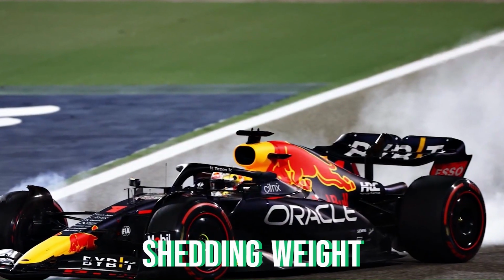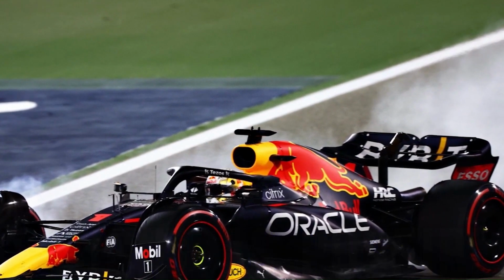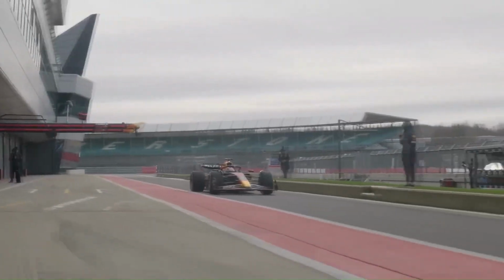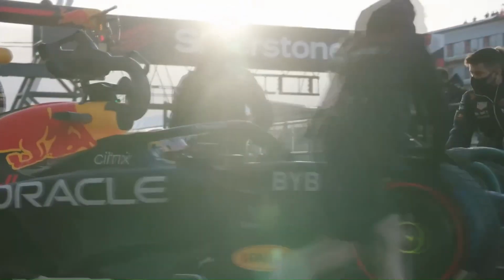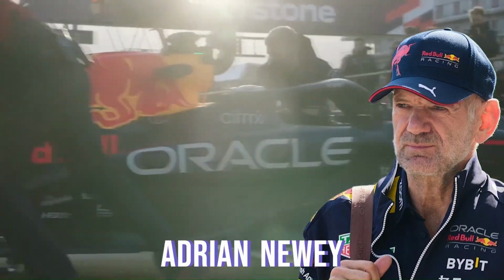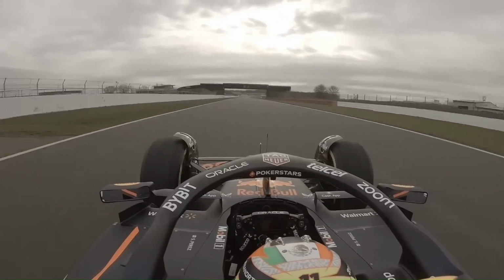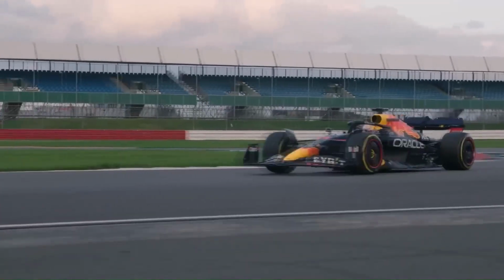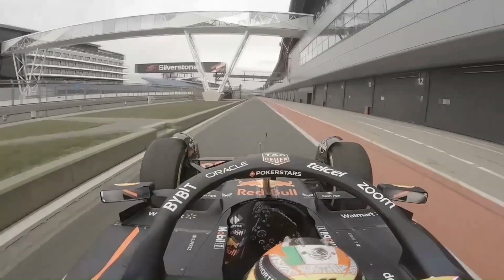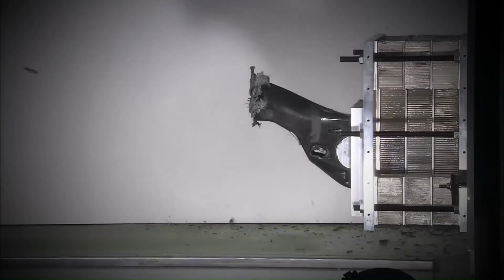Now, let's talk about weight, the Achilles heel of the RB19 and surprise the RB20. Red Bull's been shedding weight like it's going out of style, trying to make their cars as light as possible. The RB19 was a bit hefty, coming in above the 798 kilogram minimum weight limit. Adrian Newey spilled the beans in an interview, saying shedding weight is a top priority for 2024. The RB20 is meant to be an evolution, not a revolution, building on the success of 2023. But guess what? The crash test failure suggests they might have gone a bit too gung-ho on the weight loss.